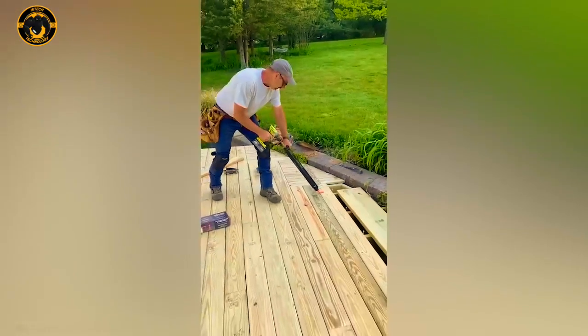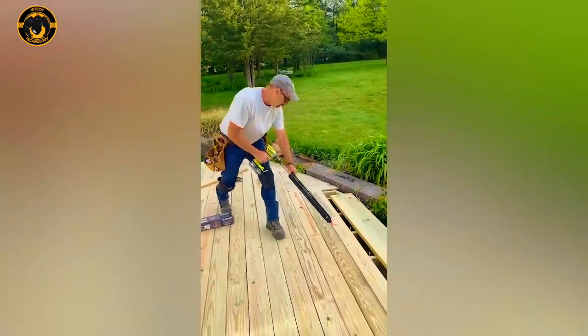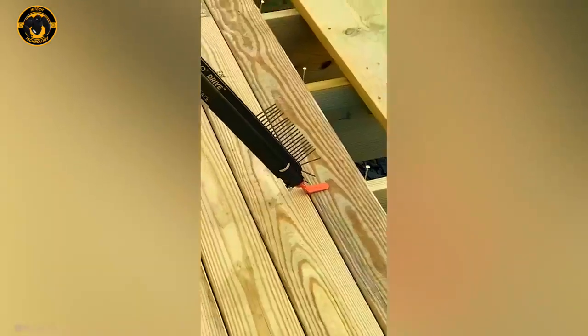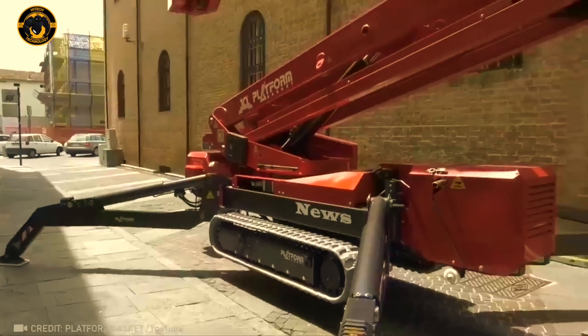Experience the magic of a cordless drill driver that saves your back. Can you get in this giant? It will lift you as high as a 10-story building.